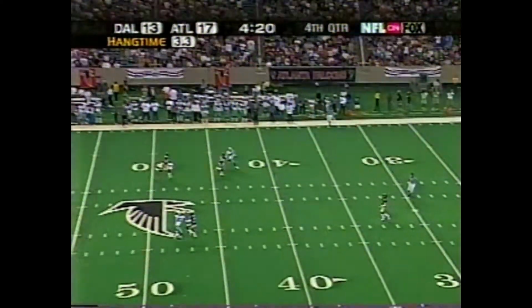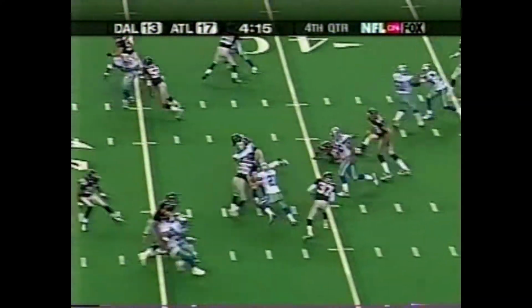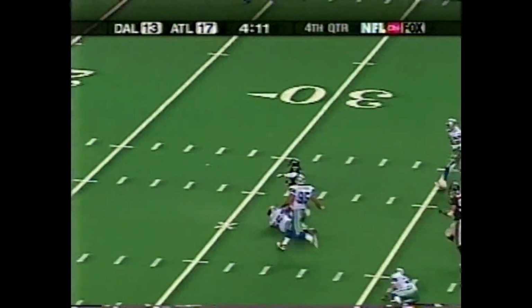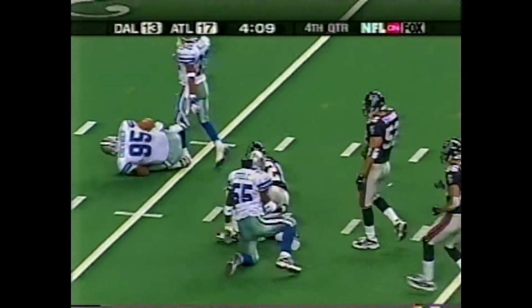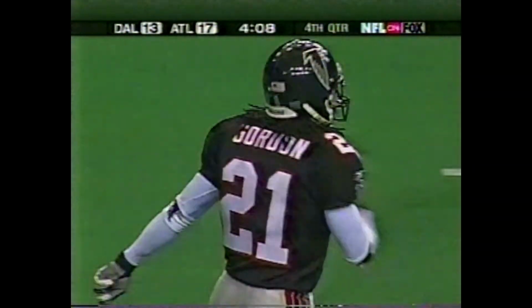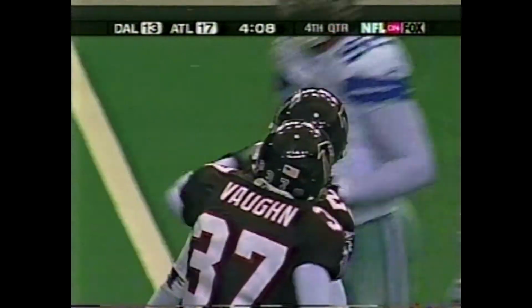Another long kick from the 29. Here goes Darian Gordon again. Darian Gordon for the second time has another huge return. And he's making one man miss, Ray. He's making one guy miss. 41 yards on that one.